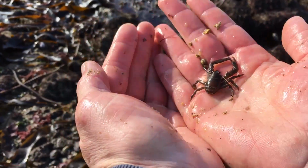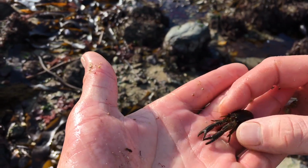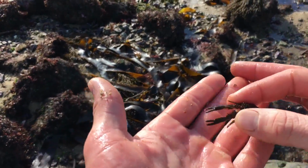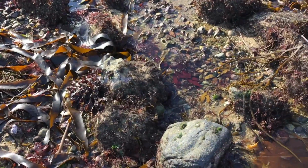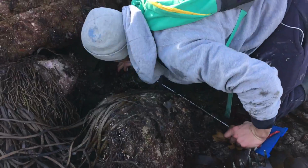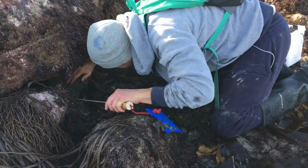Something that's always welcome to find. Small little squat lobster. You find these everywhere you find the lower part of the tide. They get quite big as well. It's quite surprising. Found another lobster here, guys. He's in a tight spot though.